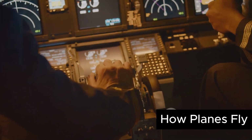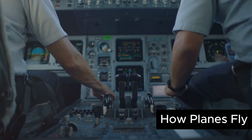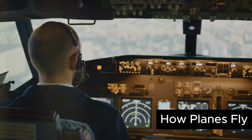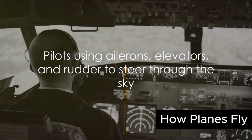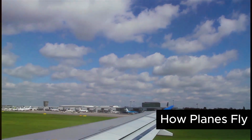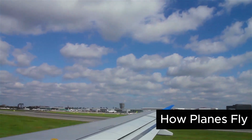Pilots manipulate these control surfaces using the control yoke or stick in the cockpit. They adjust them to maintain stability and steer the airplane as desired. So it's the ailerons, elevators, and rudder that give pilots the reins to ride the sky. Beyond the obvious, there are several lesser-known facts that contribute to the miracle of flight.